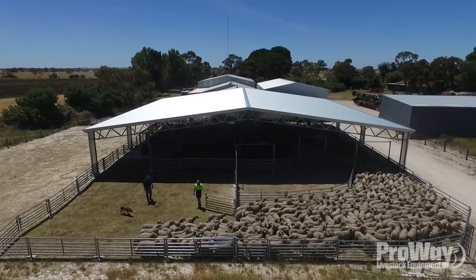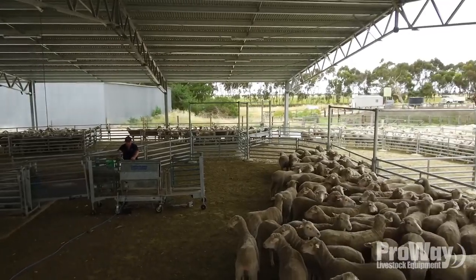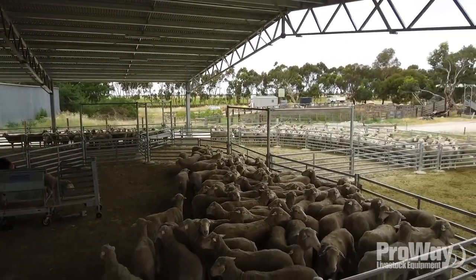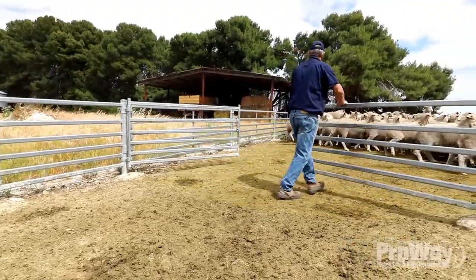I think if your existing sheep yards are on the tired side, a set of ProWays would be ideal, and it doesn't matter how big or small they are, it would be an excellent idea in the current environment of the merino industry to consider it.